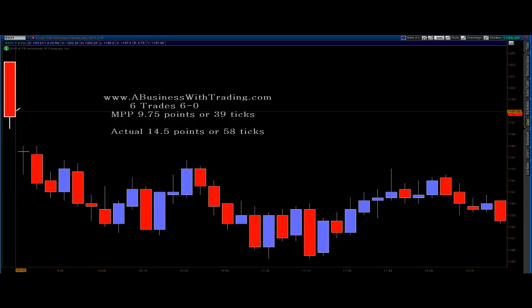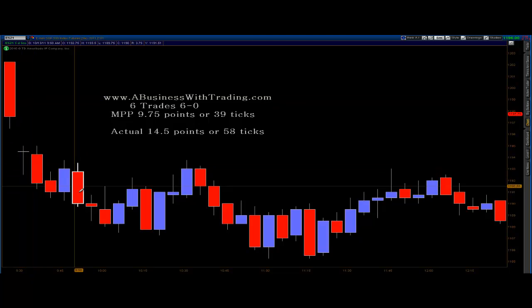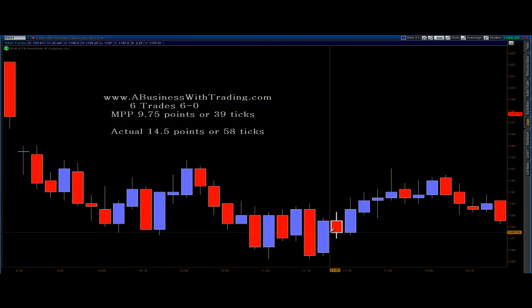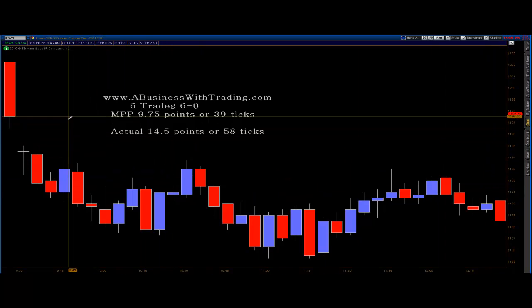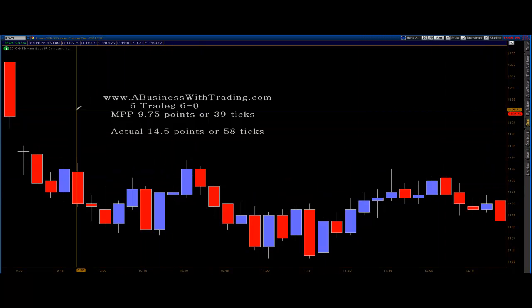And today we had the market gap down a little bit, move a little lower before eventually moving higher, and right now it's right around 1196. We had 6 trades for today. All of them were winners. Love it when it works out that way. Not all the time, but lately we have had quite a good streak going.